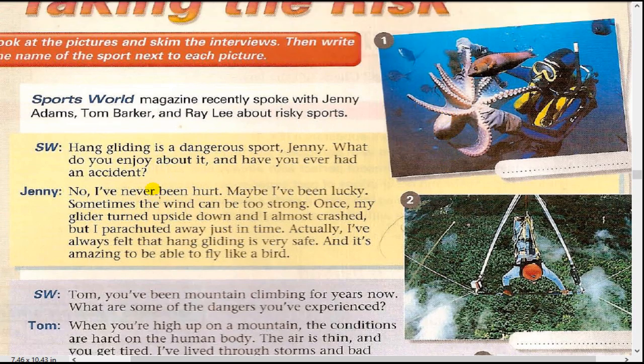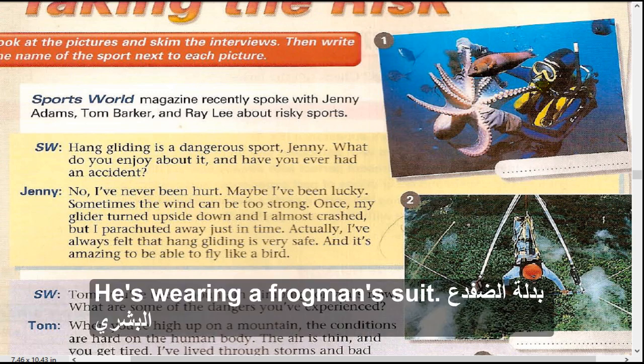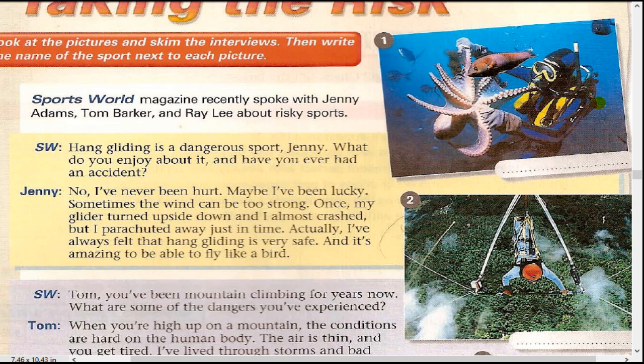Picture number 1. What's the man doing? What's he wearing? Where is he? Maybe he's in the sea, in the ocean. He's wearing a frogman suit. He's wearing flippers down here. Diving equipment. Diving glasses.